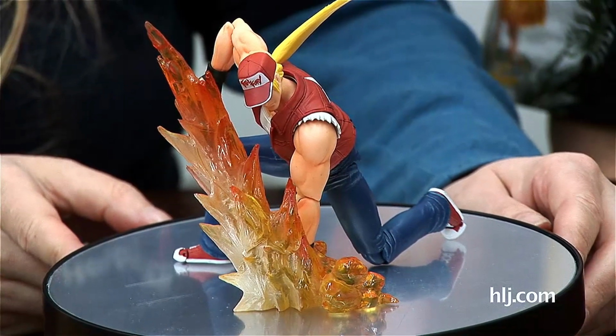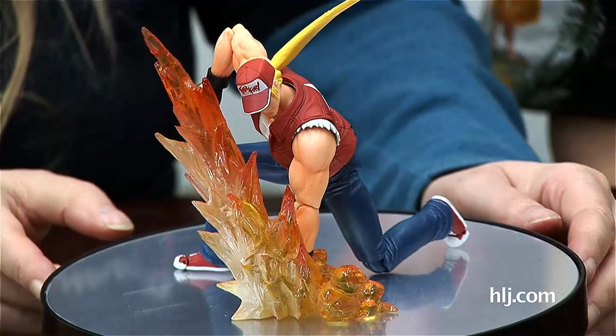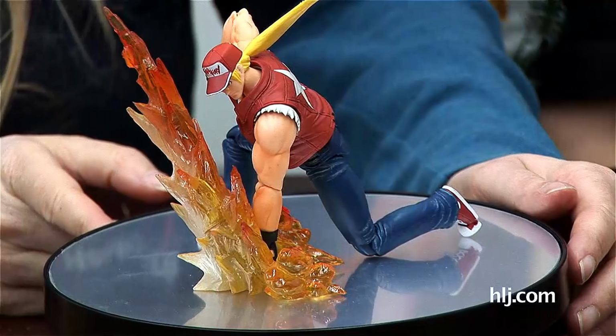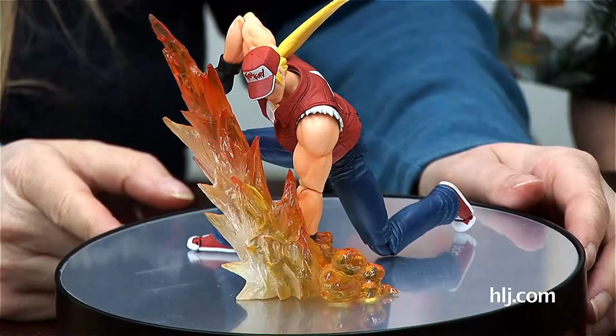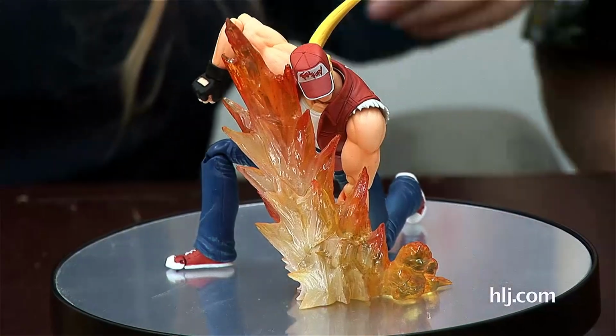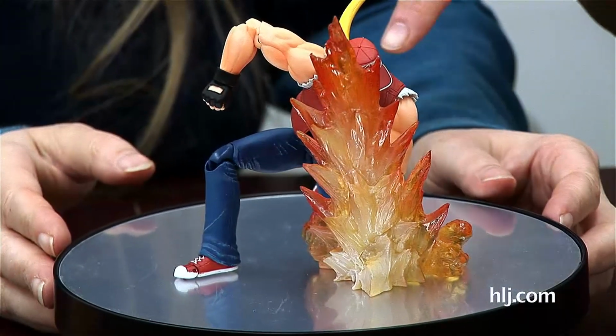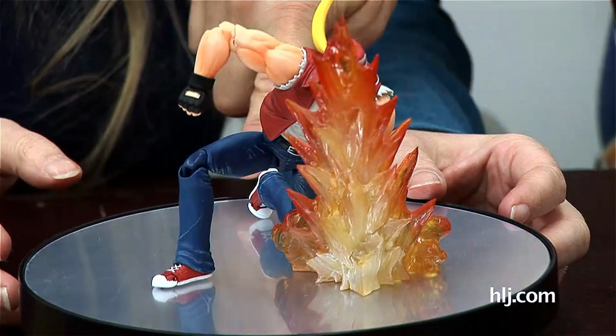You have him smack the ground, you put that on the ground, boom! I don't know, could that also be the beef burrito effect part as well? If you turn it around. It's alive!